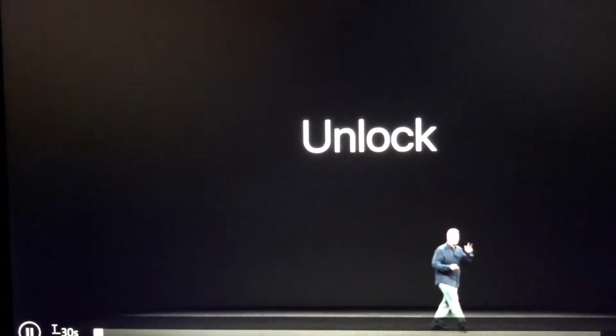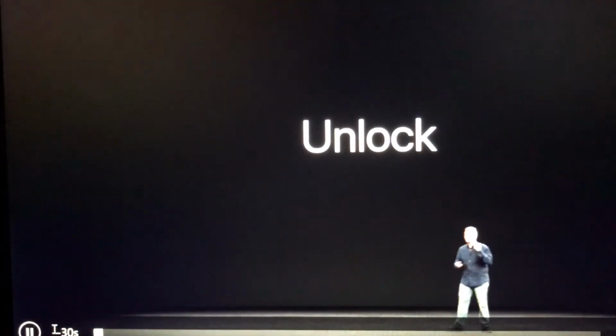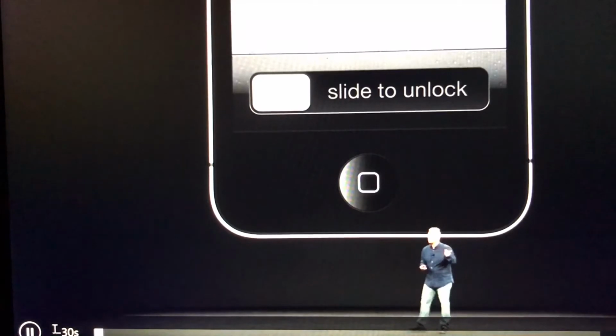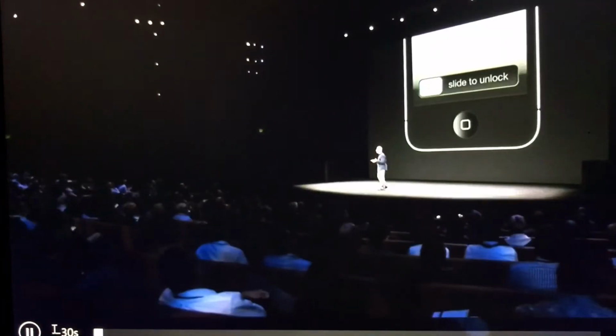I know what you're thinking about. Well, what about unlocking? How do you unlock your phone with iPhone 10? I mean, this has been a very important part of the iPhone user experience from the very beginning. The first iPhone, we led the way with multi-touch, and we created Slide to Unlock. And this protected the iPhone from turning on when you didn't want it to, like in your pocket.